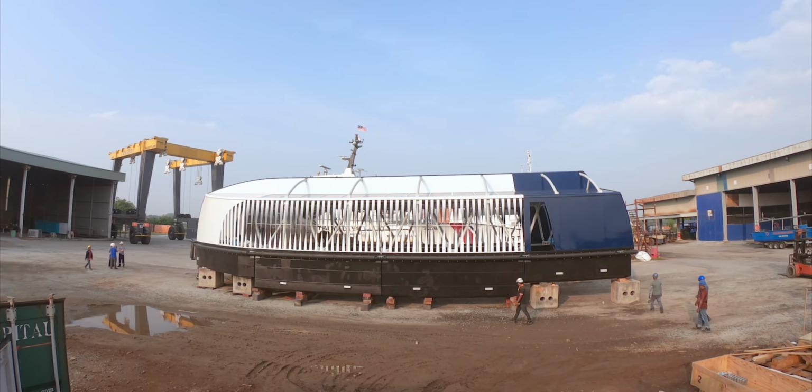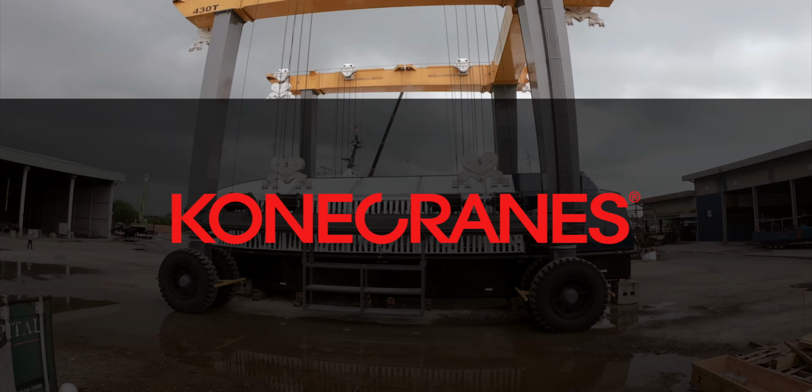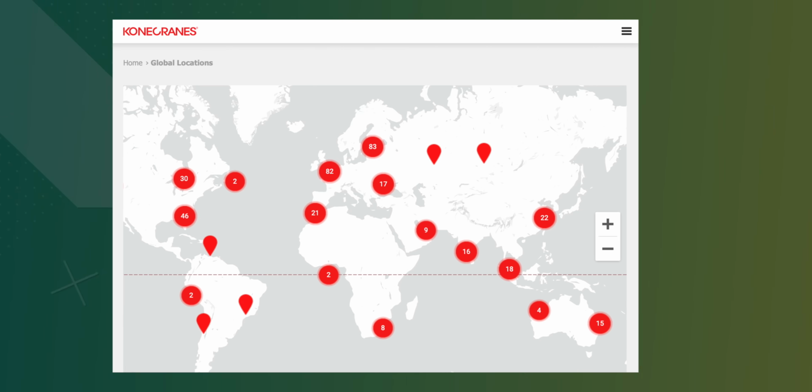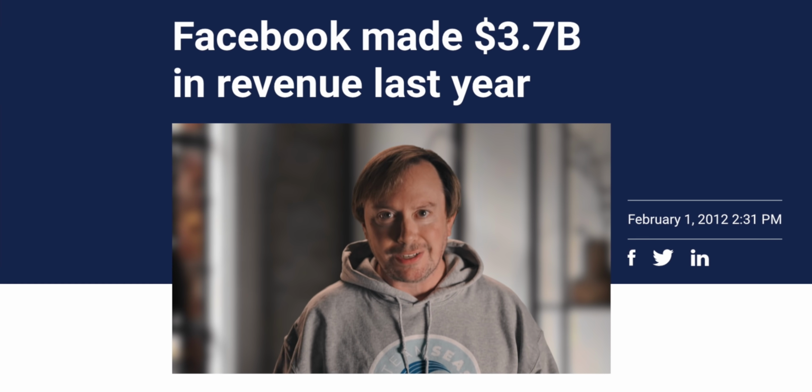INTERCEPTOR. It is manufactured by a company that I have never heard of. It's a company called Cone Cranes. They're based in Finland. They have about 17,000 employees in 50 countries. And last year they did $3.7 billion US in sales. To put that in perspective, that is exactly the same amount that Facebook made in 2011.